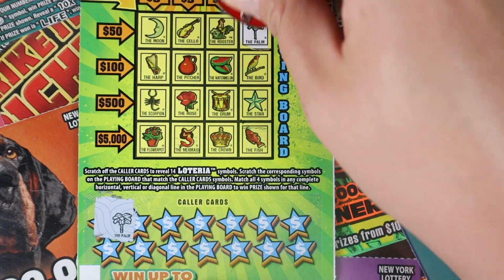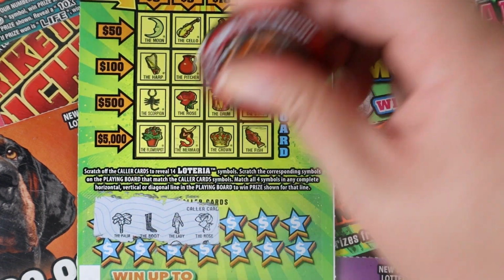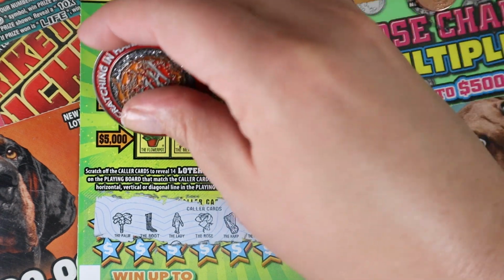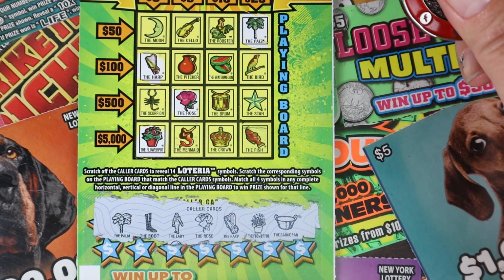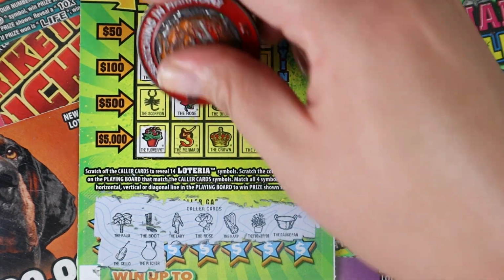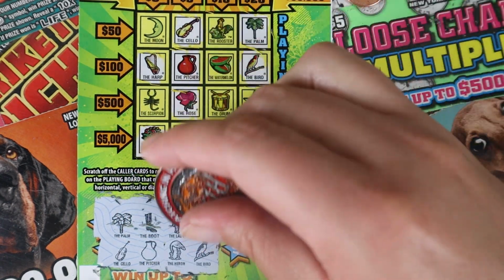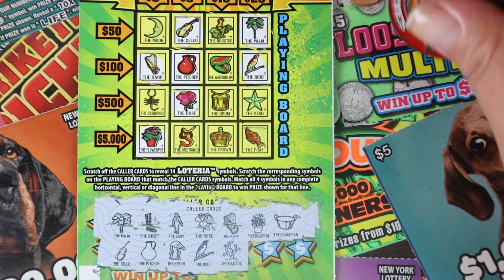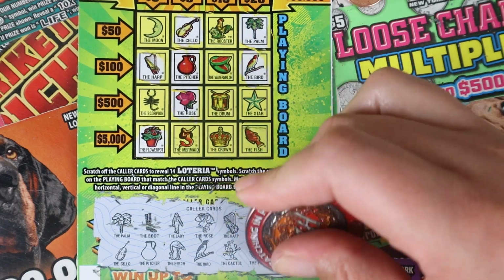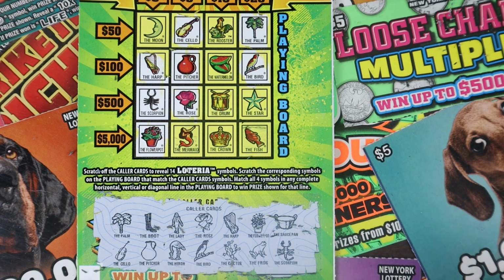Palm tree. Boot. The lady. The rose. The harp, the flower pot, and the saucepan. Don't think we have the saucepan. The cello, the pitcher, the heron, the bird. We have the bird. The cactus. I don't think we have that. The frog. The frog is so cute. All right. And the scorpion. Do we have a winner? It does not look like we have a win there.